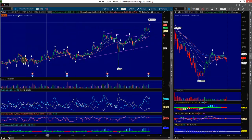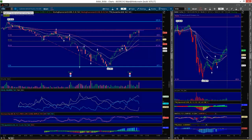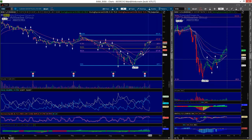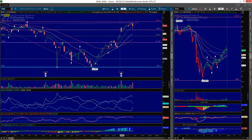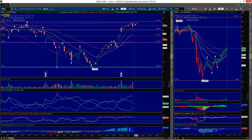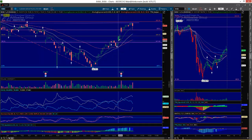I've already done Apple. Baba was accused on Friday of some bad accounting practices. As you can see, that's why we got this big candle here, this one right here. It came back, touched one of the fib lines. So this one I've already taken a swing short position, which I do think Baba does. You have a gap there to fill.